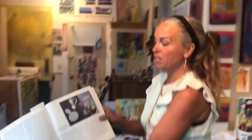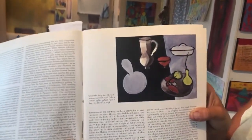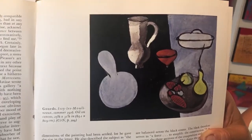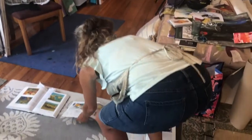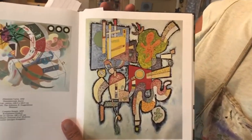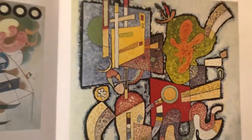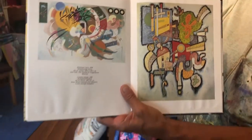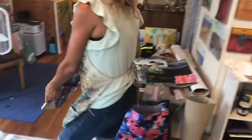And then I always have my art books open. So, Matisse, I really love Matisse. If I'm doing a still life, I'll put something from Matisse out so I can look at it. I really love Kandinsky. I looked at this today and this really excited me. So I'm showing you these so that you can get some ideas on different things that excite you before you start painting.